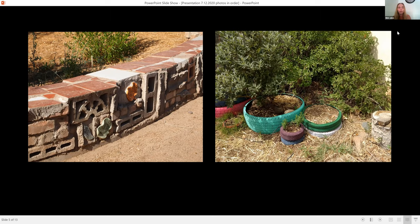You can see that planter on the left-hand side is an amalgamation of a bunch of different stuff. We've got some cinder blocks, some rocks, some ceramic tiles that people made, some old bricks, and it's not perfectly level. That's the great adventure of it. I've seen kids play on there. And then of course it's great for adults to sit there, and then it doubles as a planter.